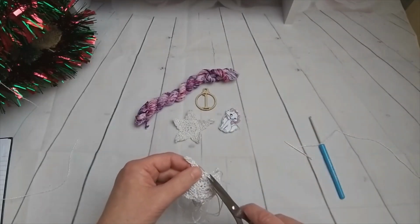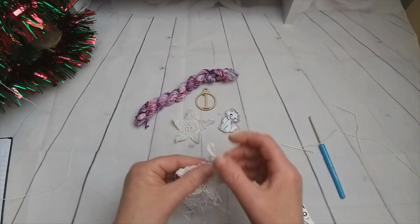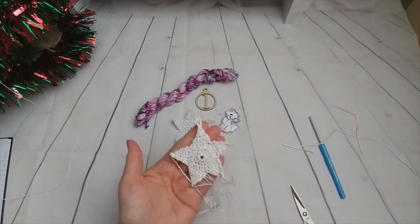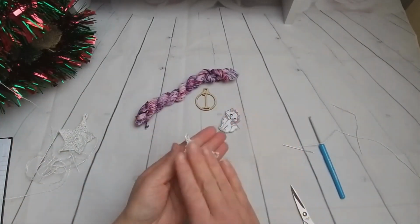So I'm going to chop that off. And there you go, you're going to do that with every single one of them, and you can see how it's coming out nice and flat. So there we are, that's the finished one. That's a bit shorter there.